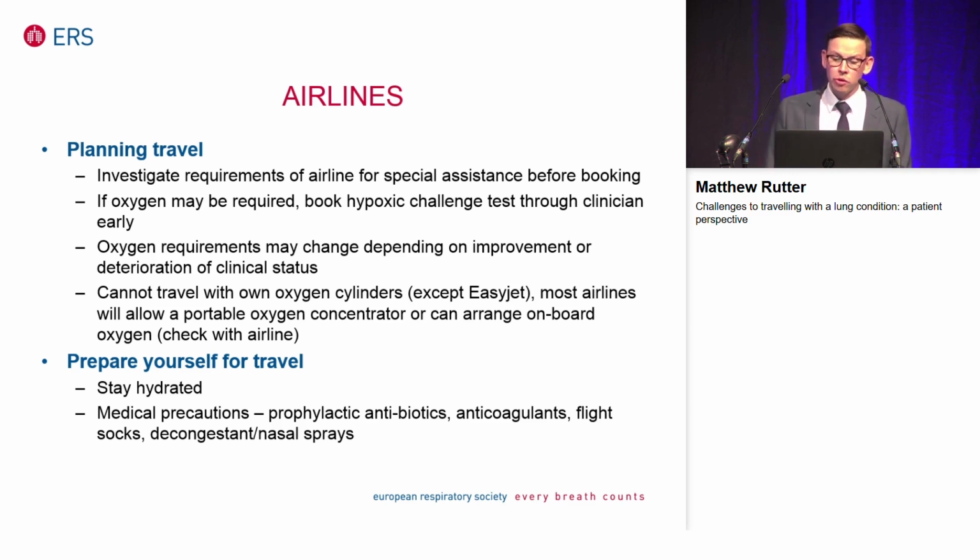Also, your oxygen requirements may change depending on an improvement or deterioration in your clinical status. So when I said about optimising my therapy, when I've redone the hypoxic challenge, I didn't desaturate to the same levels that I did when I had it in 2007.